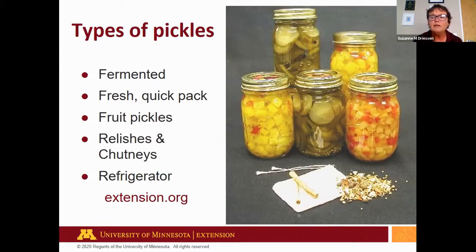Then there's fresh pack, or sometimes called quick pack processed pickles, like whole cucumber dills, cross-cut cucumber slices, bread and butter pickles, and other vegetables like zucchini or dilly beans. They're made by adding an acid such as vinegar and not by that natural fermentation of the vegetable. The tart flavor of these easily prepared products is due to the acetic acid in the vinegar. We'll focus on that fresh pickle process mainly today.